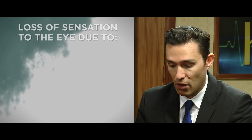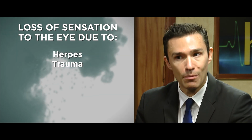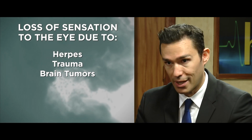There are a lot of patients that have lost sensation to their eye from infections such as herpes simplex and herpes zoster, and from trauma. In my case, I see a lot of patients who had brain tumors and lost their trigeminal nerve at the same time as the facial nerve. These patients cannot protect their eye because the eye muscles don't function, so they cannot close their eyes. At the same time, they're not aware that the eye is dry. So they cannot protect the eye because they're missing the two main mechanisms to do that. Unless they're treated immediately, they can lose their vision.